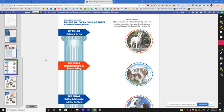Once again, here's our connection to the Passport for Learning with the pillars of service for George H.W. Bush.